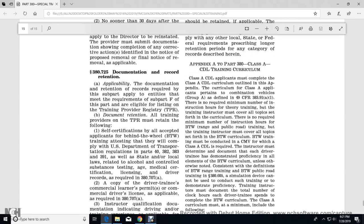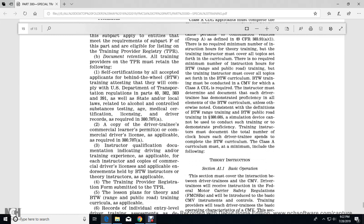Alright, 383.25, documentation and record retention. Applicability: the documentation retention of records required by this subpart applies to entities meeting the requirements of subpart F for eligible listing on the training provider registry. Document retention: all training providers on the training provider registry must retain the following. Self-certifications from all applicants for behind-the-wheel training and testing that they will comply with the U.S. Department of Transportation regulations, Parts 40, 382, 383, and 391, as well as state or local laws related to alcohol and controlled substance testing, age, medical certification, licensing, and driver records, as required in 387.07A.